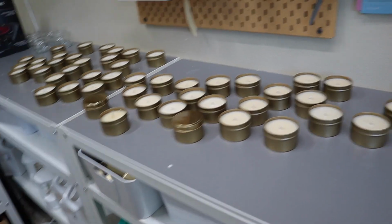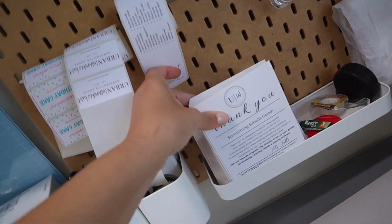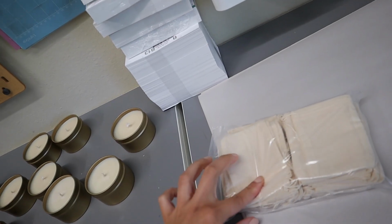And then maybe, oh, I just got a restock of my thank you cards. I get these from Vistaprint. I love them. So I'm running low. This is about all I have left now. So I just wanted to kind of restock for the holidays. And then I have my muslin bags that I just got in. I need to stamp them with my logo.